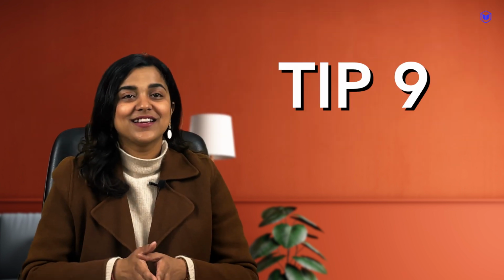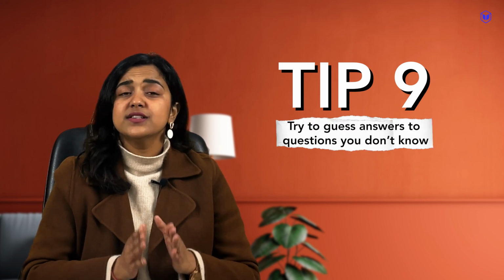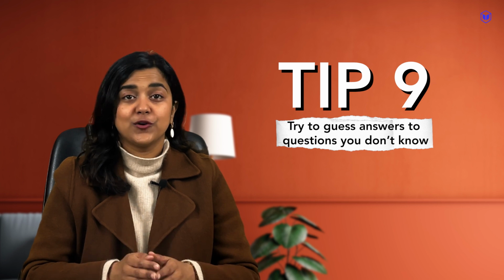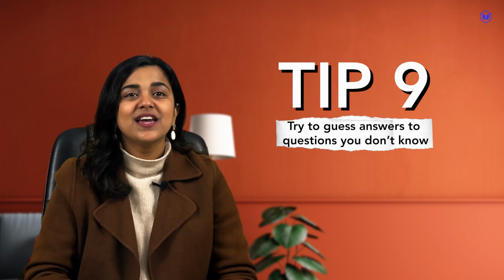Tip number 9. If you do not know the answer, try to guess it. There is no negative marking here. So if you get it right, great. If not, you tried. Read the sentence carefully and try to guess which type of word will complete it. A name, place, object or verb, etc. Then try to pinpoint it from the recording.